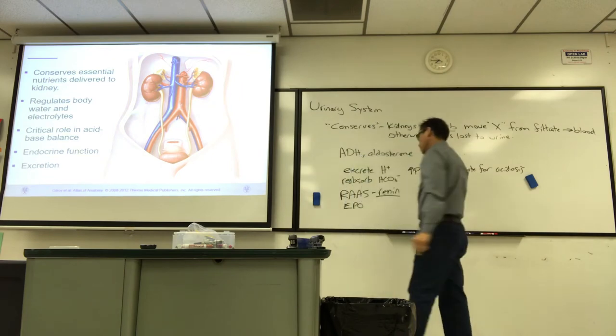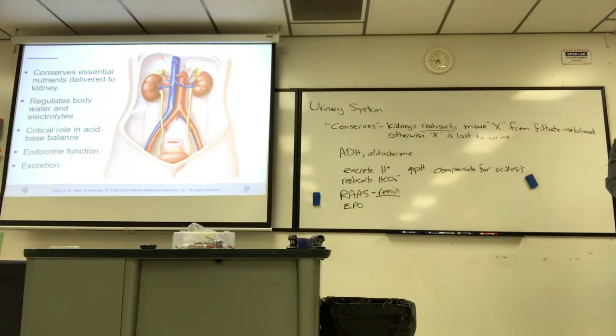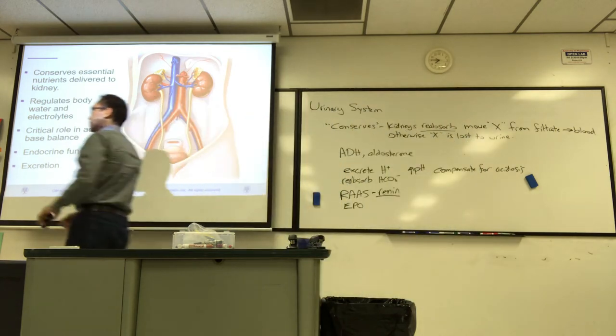Erythropoietin targets the bone marrow to increase your crit. And both of those things can help to increase the blood pressure. And it's a good organ to do that. It's filtering all of your blood volume 70 times a day. If blood volume needs to be increased, then renin and EPO can have an endocrine function. And I already mentioned what excretion is. Okay, and so that's kind of an overview of the kidney and what it does, why they're so important.